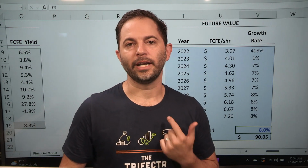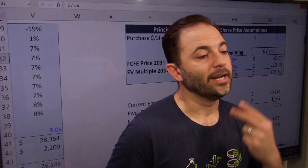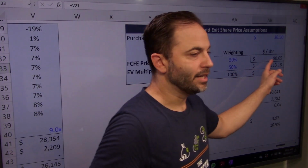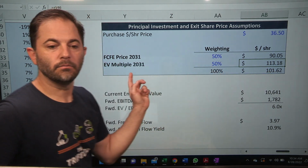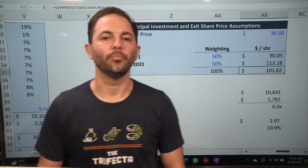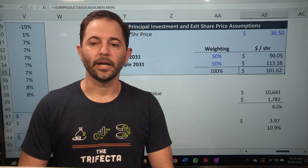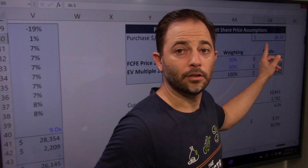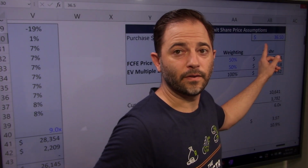Let's take a look at what it's trading at currently. Okay, we have 2 price estimates for Bath and Body Works. We've got a free cash flow method where we said it's $90, and we have a market multiple method, which is $113. Average it, call it $100 a share. What is it currently trading at? It's currently trading at $36.50. Did you hear that? $36.50.